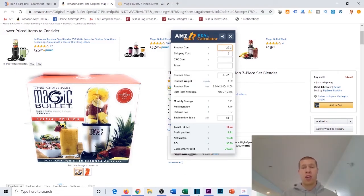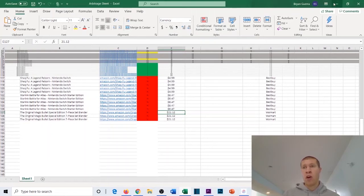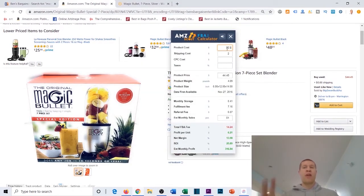Also, I'm estimating a little bit higher than $21.12, so I estimated on the high end just to account for any potential changes in prices, and I estimated that it was going to cost me $22 per unit and $2 to ship it into FBA. So if I match the buy box price at $44.45, I will still make $6.21 per unit. That's probably a little bit under a 33% ROI, and they're selling very, very fast, right?